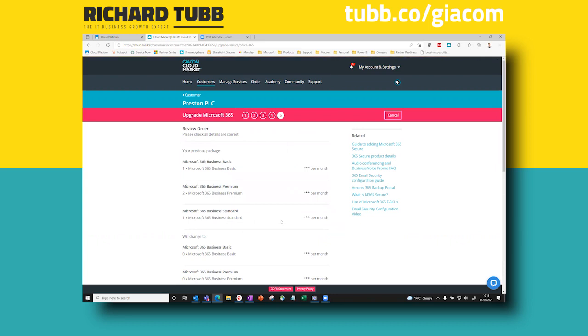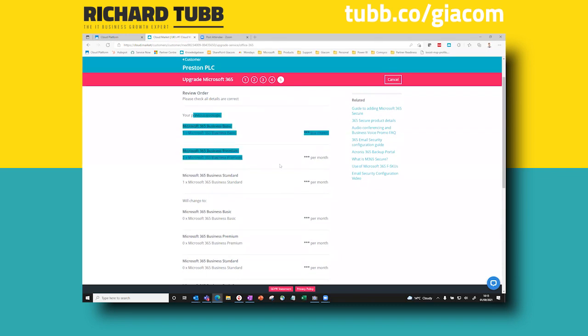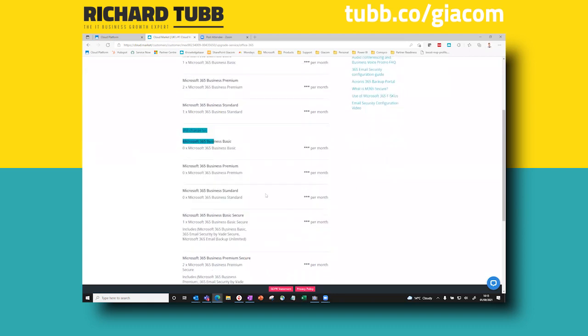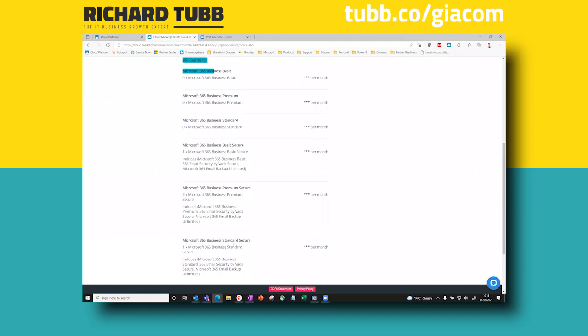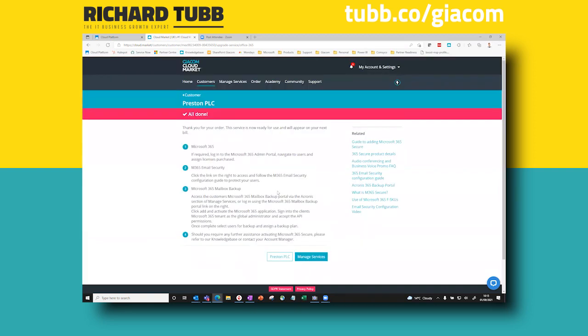So we've done the Vade, done the Acronis. It's asking me to review the order. We just have a look. This is what we previously had, just standard 365, and it's now specifying what it will change to. So 0 of standard 365, 1 business basic secure, 2 business premium secure, 1 business standard secure. Okay. It does give you a bit of information on the billing there. Important to read that when you go through. Click confirm. And it is as simple as that.